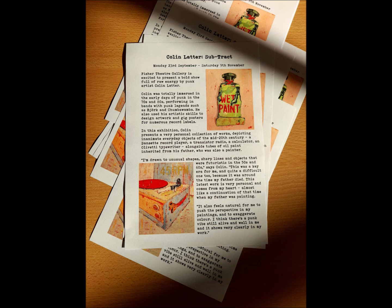And I've just come into the side door of the Fisher Theatre, up the spiral stairs, and the exhibition more or less starts straight away as soon as you come to the top of the stairs. There's an interpretation board here which is lit up, which says Colin Latter, Sub-Tract, 23rd of September to the 9th of November. So today is the first day.